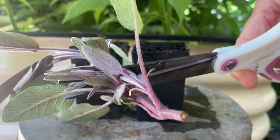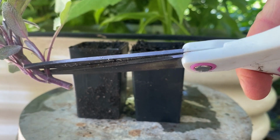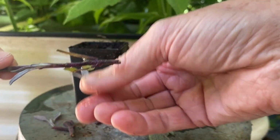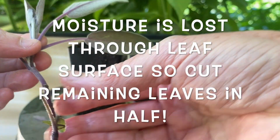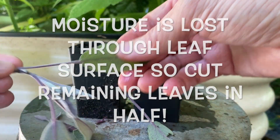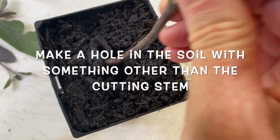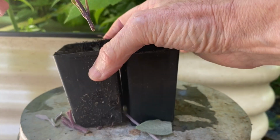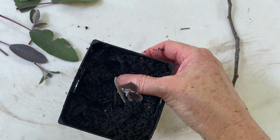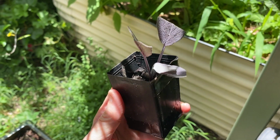In the autumn, you can propagate sage by hardwood cuttings. Like most cuttings, you need to cut off the majority of leaves. I actually prefer cuttings because you get a bit more instant gratification. You need to keep hold of these young leaves, and maybe this one. We'll take this leaf off. It's something to poke a hole into the soil, because if you put it straight into the soil, you'll damage the root. And done.